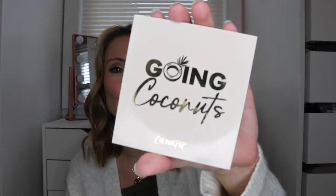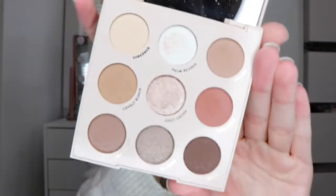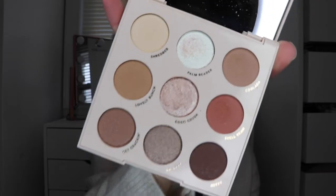So next, for eyeshadow, of all the eyeshadow palettes in the world that I could bring with me, I am typically a neutral person, so I go for the Going Coconuts palette from ColourPop. It is a 9-pan palette. Here it is, if it will focus. The lighting's kind of, there we go. So it has every color that you could possibly need for a nice neutral look.